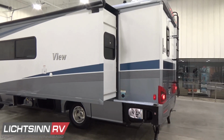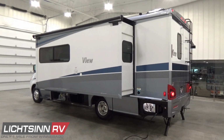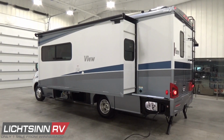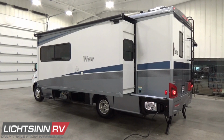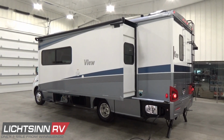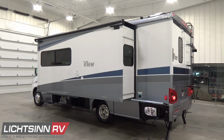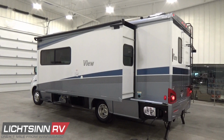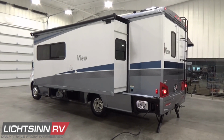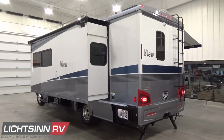Now as we zoom out, you'll see a beautiful shot here of the Stellar Deluxe paint package. This provides the appearance and durability of a full body base coat, clear coat finish, but it does save that initial investment. You'll see the gravity potable water fill just mid slide out. Also the overflow just to the right of that. You'll see the deeper, darker tint to the windows in that full wall slide out, which is longer for 2020.